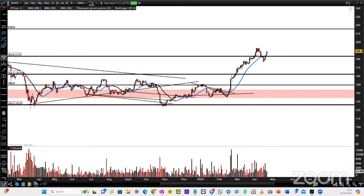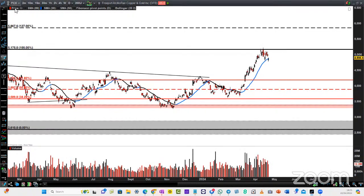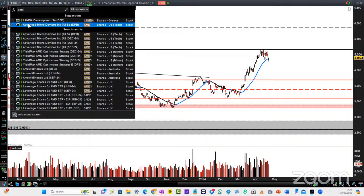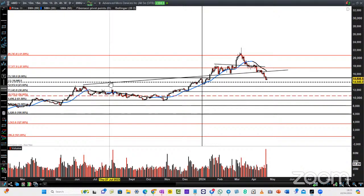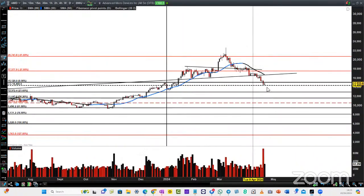AMD. Yeah, it's pulling right back. This is a boomerang back to the support from the 16th of Jan. This is a really interesting chart. Very, very interesting chart, because if we close above this 150, 120, in other words close back above Friday's drop, you're thinking drop, I'm thinking buy.